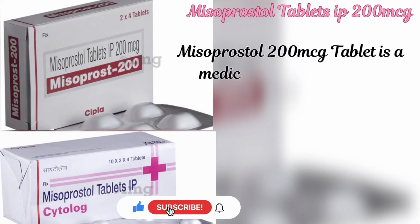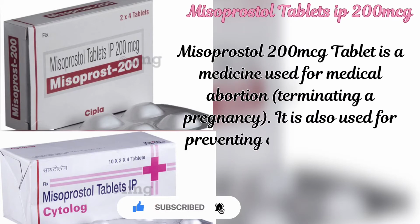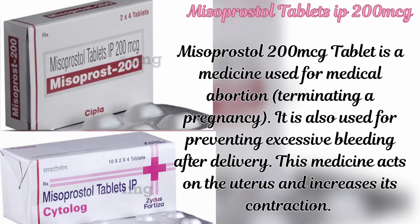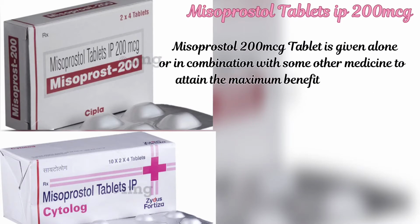Misoprostol 200 tablet is a medicine used for medical abortion. It is also used for preventing excess bleeding after delivery. This medicine acts on the uterus and increases its contraction. Misoprostol 200 tablet is given alone or in combination with some other medicines to attain the maximum benefit.